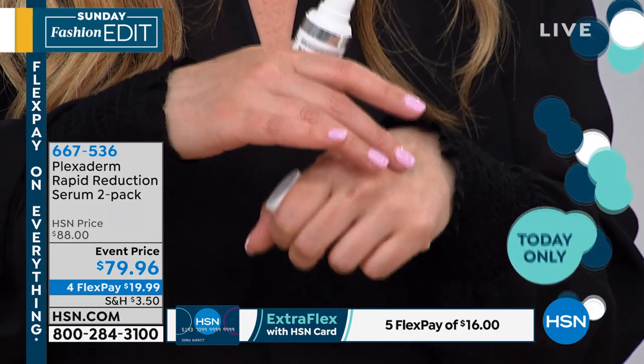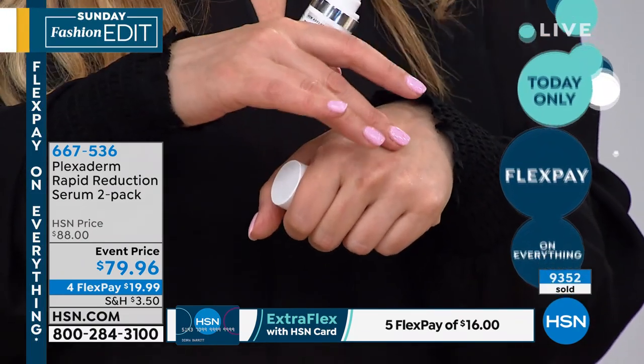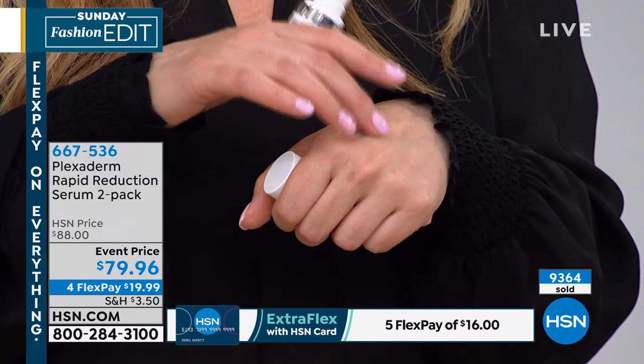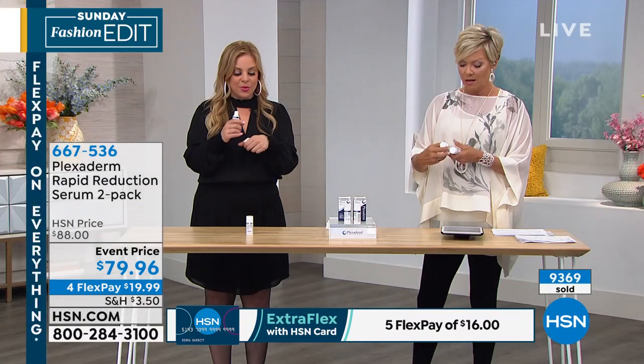This is the new serum. And what that means to you is it's going to go on easier. It's going to dry quicker. It's very, very smooth. And it lasts longer. Again, this is up to 10 hours, which is such a big treat.